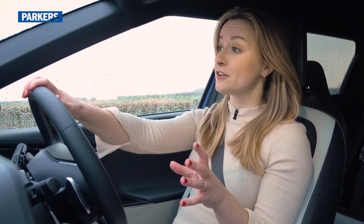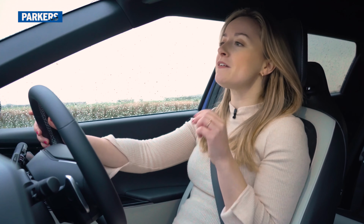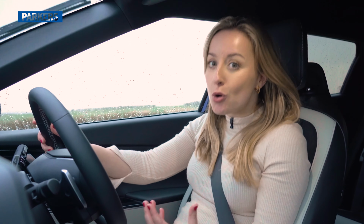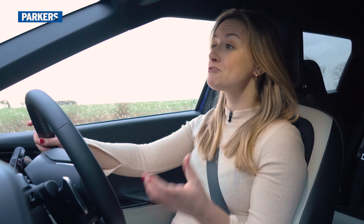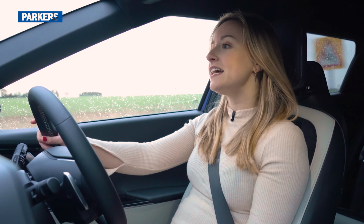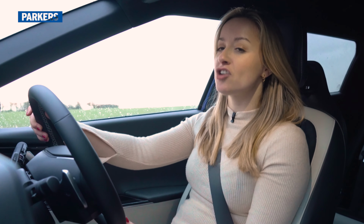When it comes to comfort, Kia have deliberately made the suspension in the EV6 a little bit firmer than that in its sister car, the Hyundai Ioniq 5. And that's because they want it to feel more sporty and more agile. And there's no doubt that despite its chunky size, it is a really enjoyable car to drive. It's got a lot of grip to the road, plenty of stability, and you really learn to trust it on the corners.